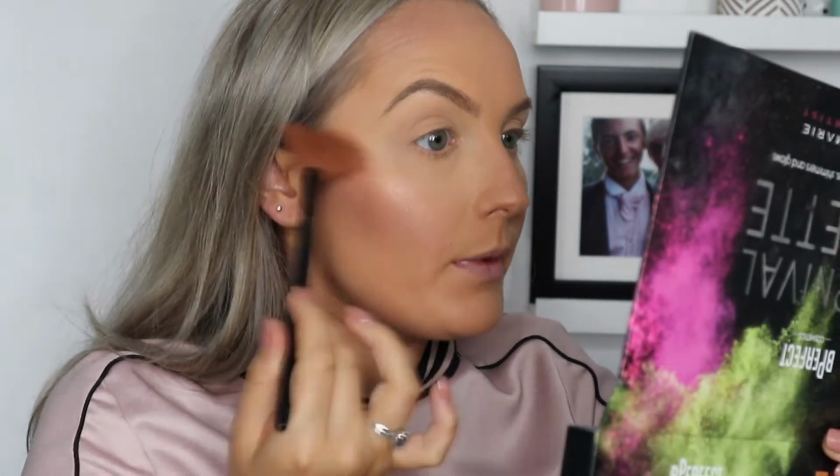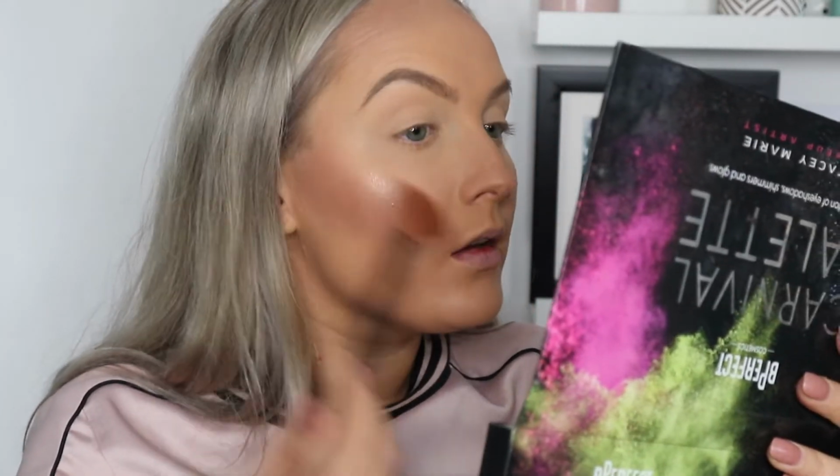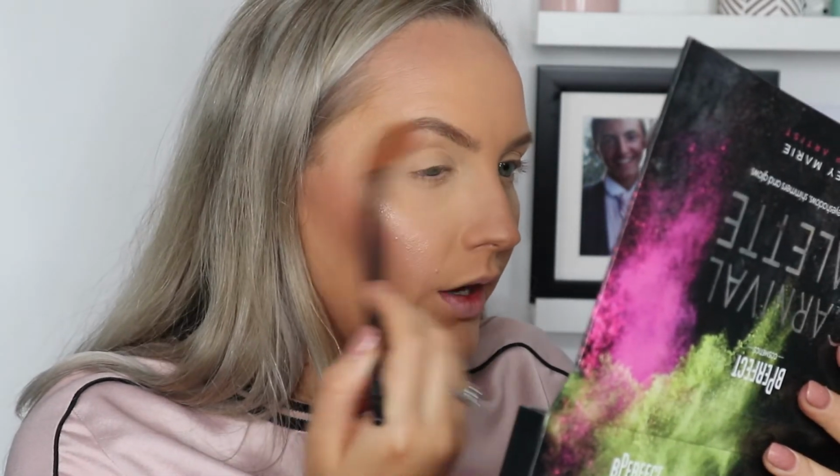And I'm going to sweep that across the tops of my cheeks and then blend it down into my blusher, just so it's got an even glow rather than just a stripe of highlighter, if that makes sense. I just find it makes it look more natural and pretty. And I'm also going to run it along my brow bone.